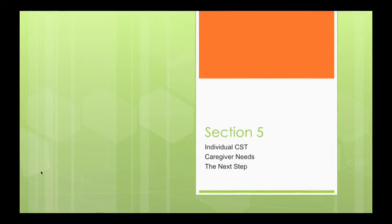I'm going to be presenting on individual cognitive stimulation therapy, basically meaning doing cognitive stimulation with an individual instead of in a group, as you heard about in Section 2. Also, I'm going to talk about caregiver needs and the next step, what to do to start your own cognitive stimulation therapy program.